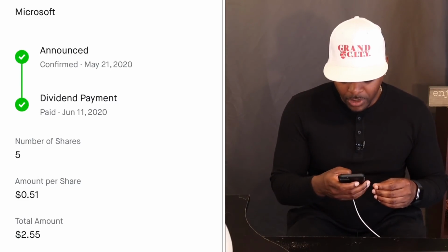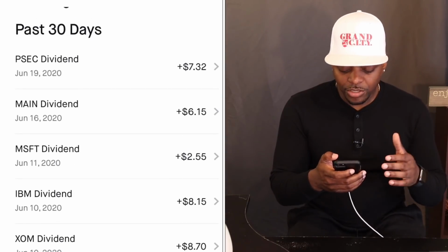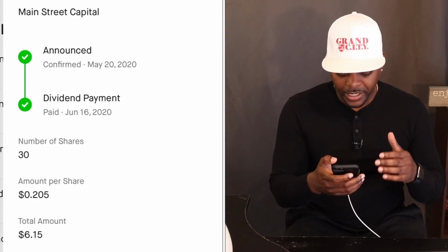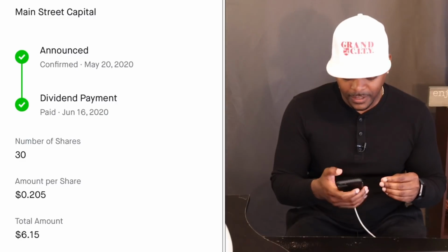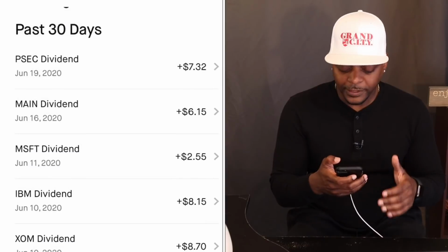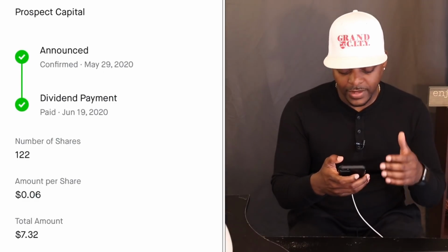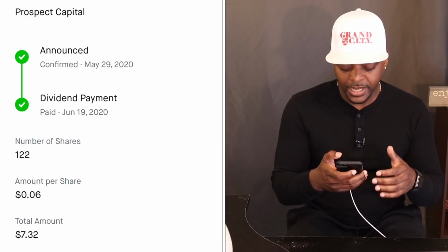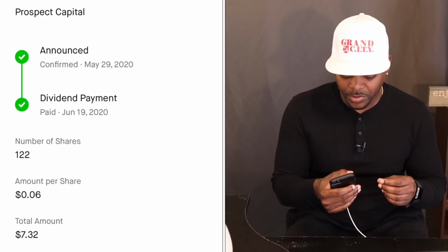And if we go here to Main, I had a total of 30 shares. It was 20 cents per share, and they paid out a total of $6.15. If we go to this next one, PSEC, they were confirmed on May 29th. This is a monthly paying dividend. They paid June 19th. I had 122 shares, 6 cents per share. They paid a total of $7.32.